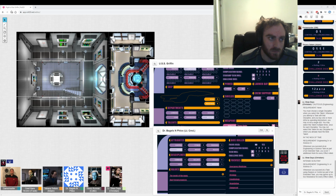Usually, whenever you do work on an extended task, there's a stat called resistance, which subtracts from all of your work. But we don't have any resistance right now. If you had been helping us with the medical patient, you could have used intense scrutiny to reduce the resistance that medical patient had. If you had been in the room.